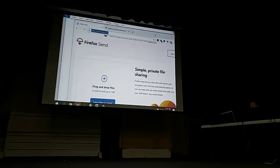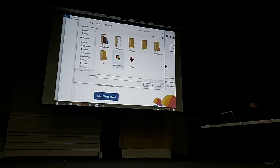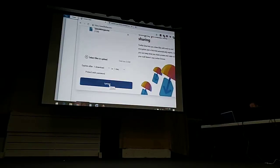Let me try to remember how I did this. I did this once. Select files to upload. Okay, let me send him something. That's too small, but that's okay. Once I do it, I can set when it expires: after 1 download or 1 day. So it'll disappear after he downloads it, or after two downloads, or 100. It's an interesting feature. Or after 1 day, or after 5 minutes. So I know it's only going to be available as long as I want. I'm going to say 1 hour. Upload.